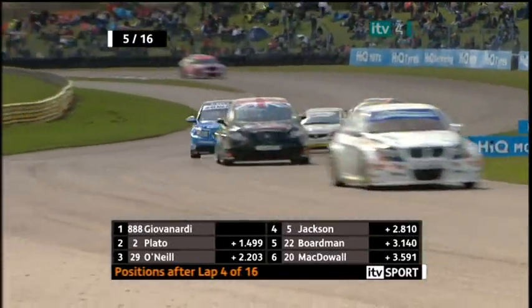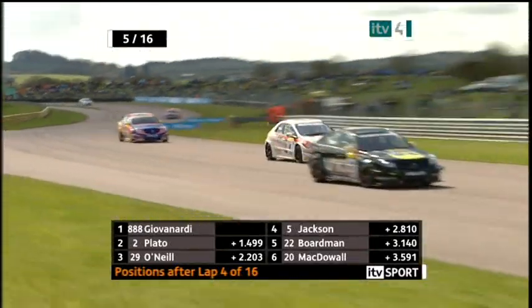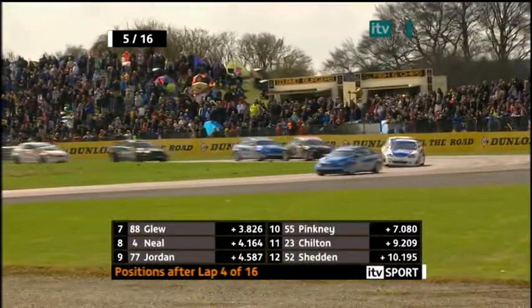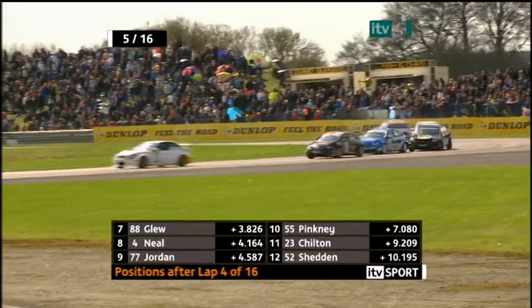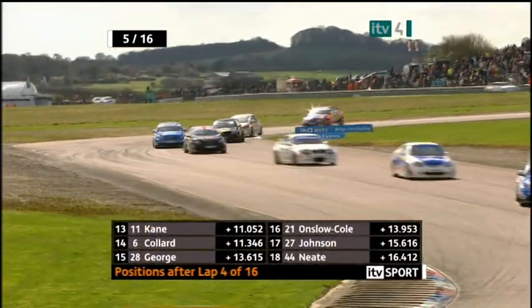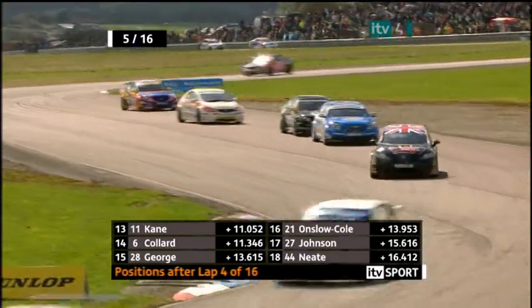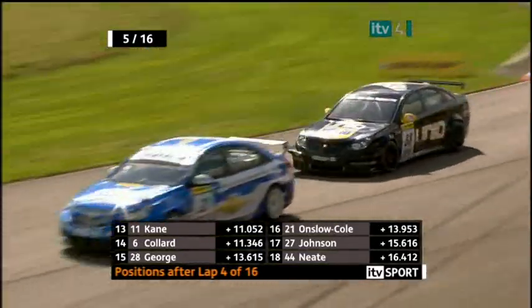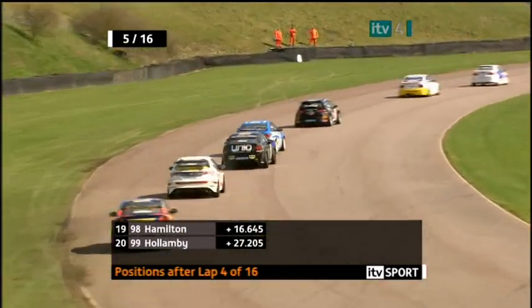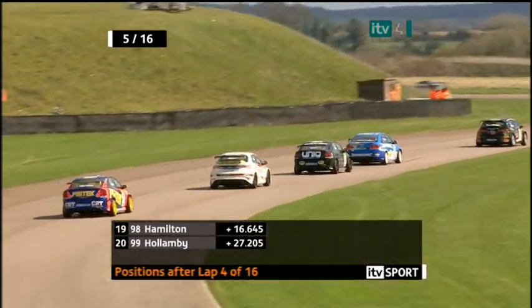Yeah, Plato actually set the fastest lap on lap 2, but they've now backed off by about a second off that time. Yeah, so Giovanardi's still out in front at the moment by 1.5 seconds. And then the gap back to Paul O'Neill in 3rd position, Matt Jackson in 4th, then Tom Borman. Then this battle here, Alex McDowell versus Phil Glue in 2 different cars, the Chevrolet Cruze and the Vauxhall Vectra.